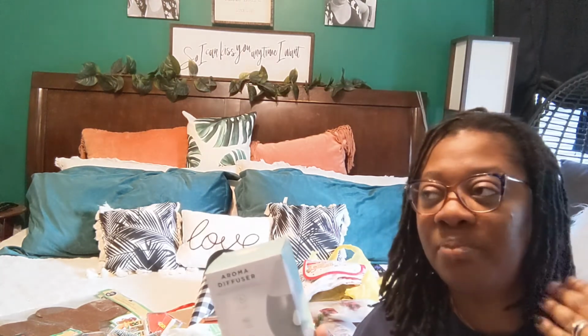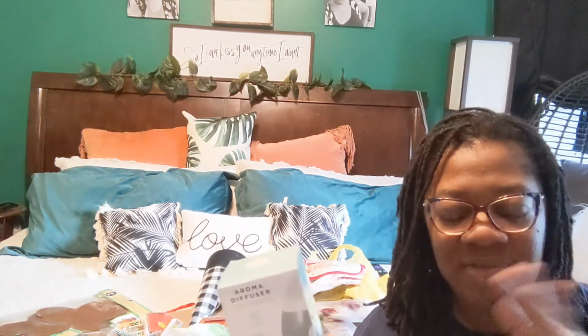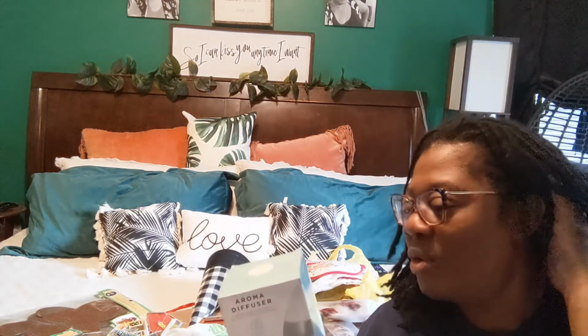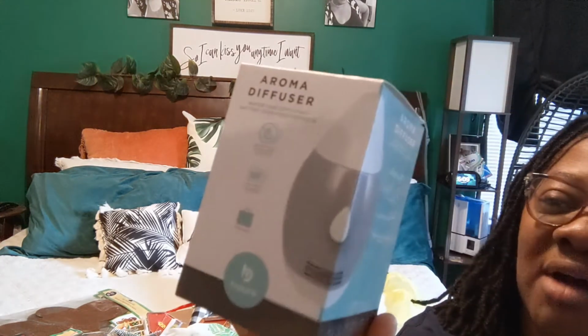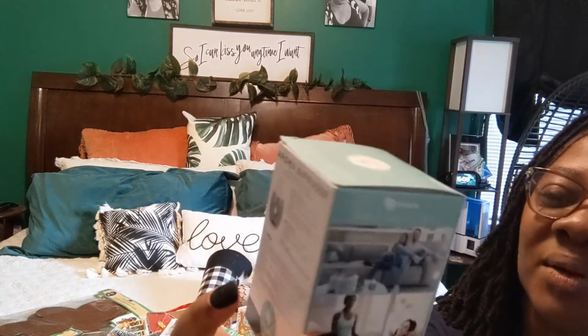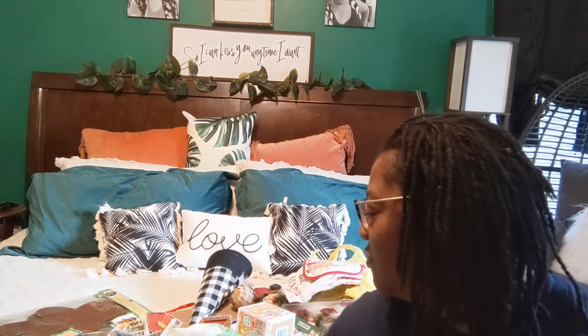But I like to diffuse stuff mainly to clean the air, the thieves oil, but I like to run it, especially if I feel like I'm coming down with something. It'll help open me up, so this will help when I travel. Hopefully it lasts a long time. It was only $1, so I couldn't pass it up, so this will be my little traveling diffuser.